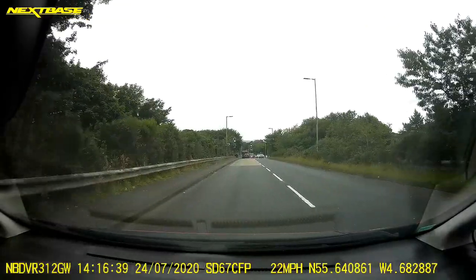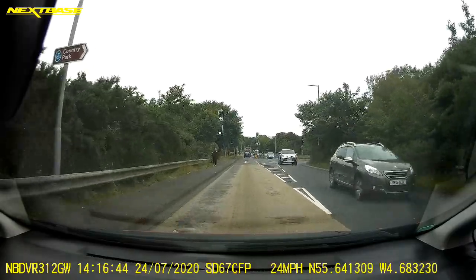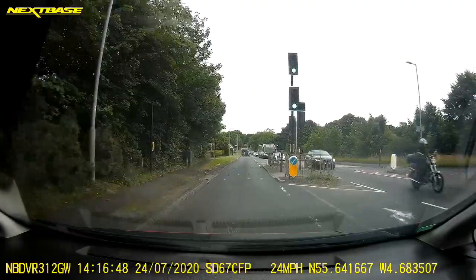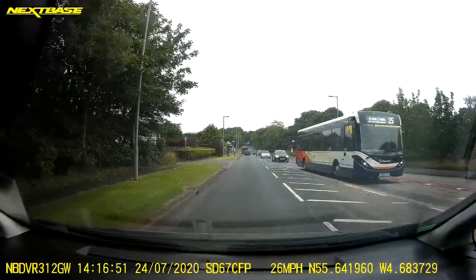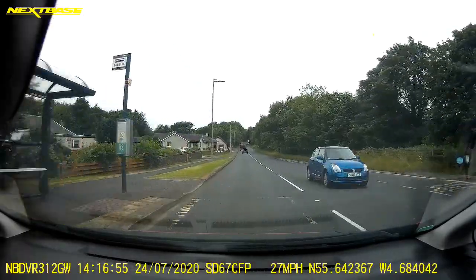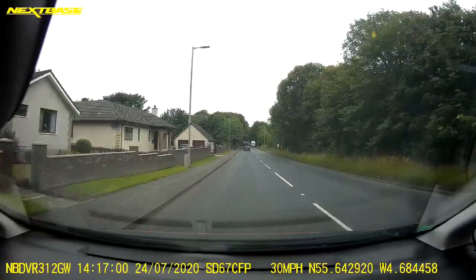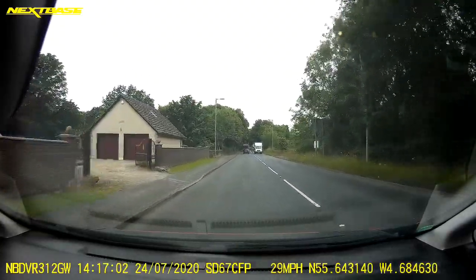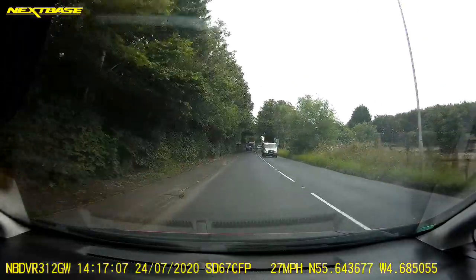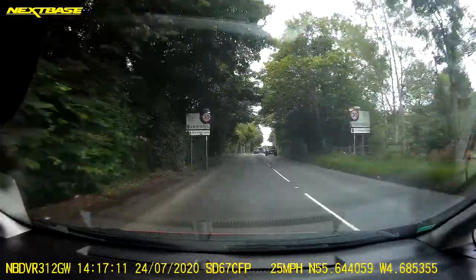If the lights change quickly again, I've got time to stop, time to stop, time to stop, now past my point of no return. So if they change to amber, I've committed to going. Just through the trees there, I can see that the speed limit is now changing to 30. So I didn't get much above 30 as I came down the hill anyway. So just a quick check of my speedo and maintain my current speed.